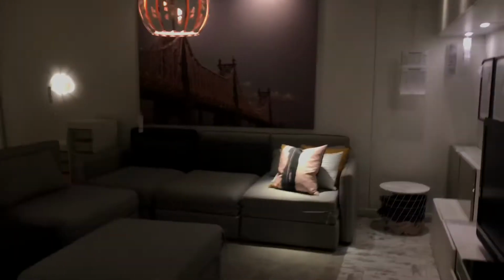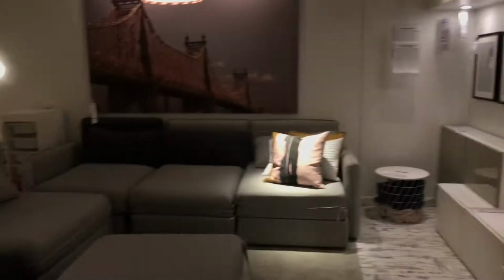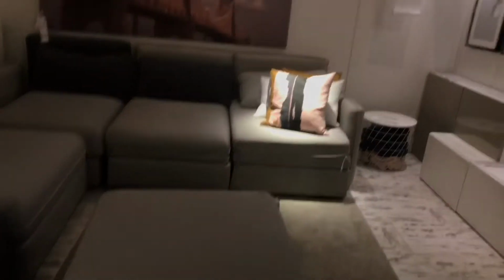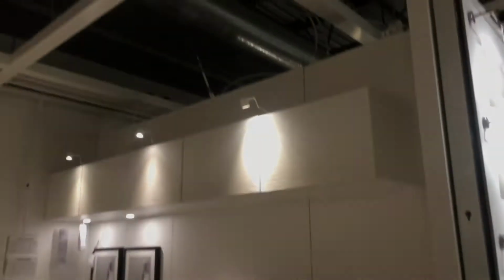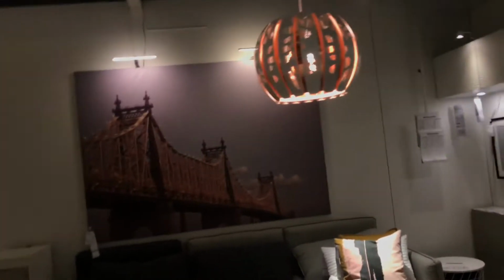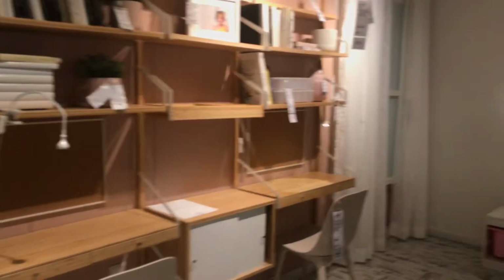This is actually what I wanted to see. Like, this is very pretty. I love the colors. So pretty. I love the painting on the wall. It's very pretty. This is more my style because I'm such a girly girl, so I really adore this.